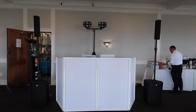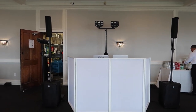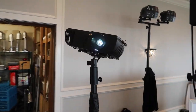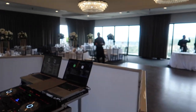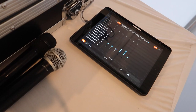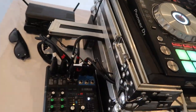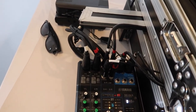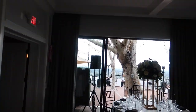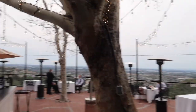We're using the RCF J8s, DJ Wash Effects, Hex, Serato. What else are we using tonight? American DJ MyDMX Go, Shure mics, DDJ-SX3, Yamaha MG06 mixer. And outside for the cocktail, we have a QSC K8.2 with the X5 connected to it.